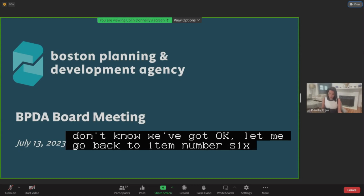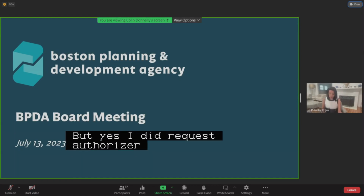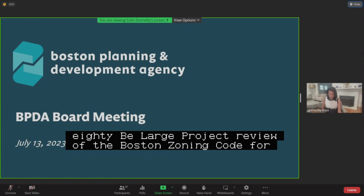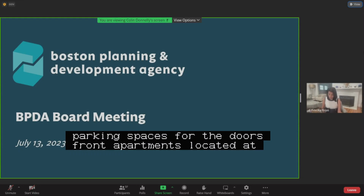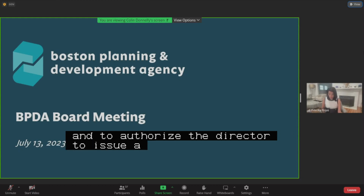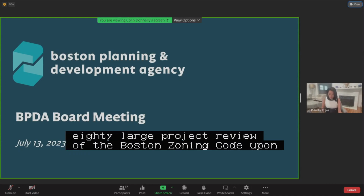Request authorization to issue a determination waiving further review pursuant to Article 80B Large Project Review of the Boston Zoning Code for the renovation of 164 residential rental units, all of which are affordable, and 33 parking spaces for the Doris Bunty Apartments located at 1990 Columbus Avenue, and to authorize the director to issue a certification of compliance under Section 80B, Large Project Review of the Boston Zoning Code, upon successful completion of the Article 80 review process, and to take all related actions.